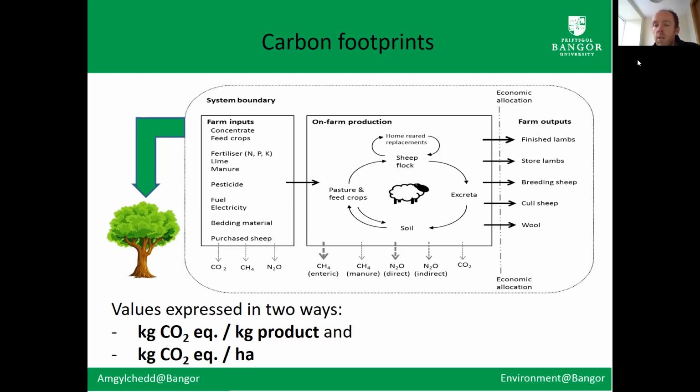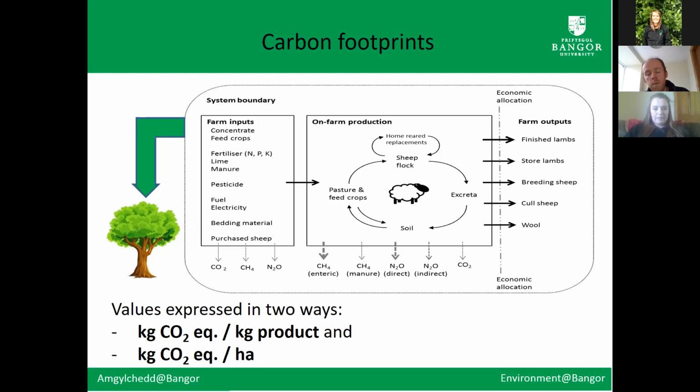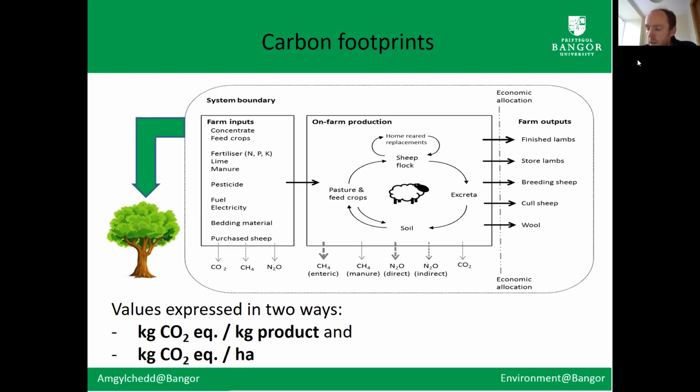Or alternatively, we can divide the whole total, as opposed to dividing it by what you produce on farm, by the number of acres or hectares that you farm to see what is emitted for every hectare farmed. And there are two formats of doing this that are suitable and useful for various reasons. Both are very useful in their own right.